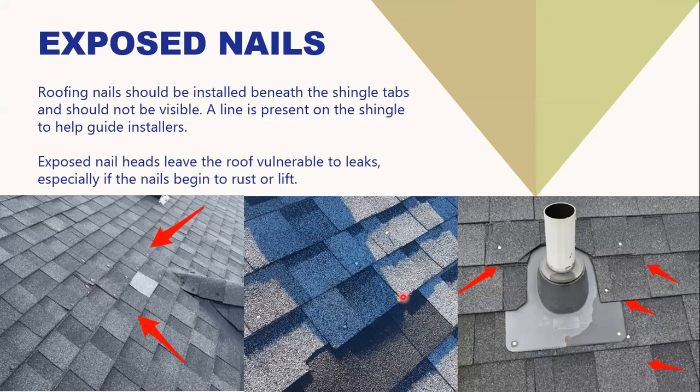There's even a line present on the top of the shingle just to help guide installers. So if those nail heads are exposed, it can present a leak issue and leave the roof vulnerable, especially if the nails begin to lift or rust over time, which is something that we have seen quite commonly. So ironically, in situations where somebody is going out for an emergency repair or a temporary repair, and they're installing these shingles just to cover up the area, by installing the nails directly into the shingle, like we see here, they could be creating more of an issue.